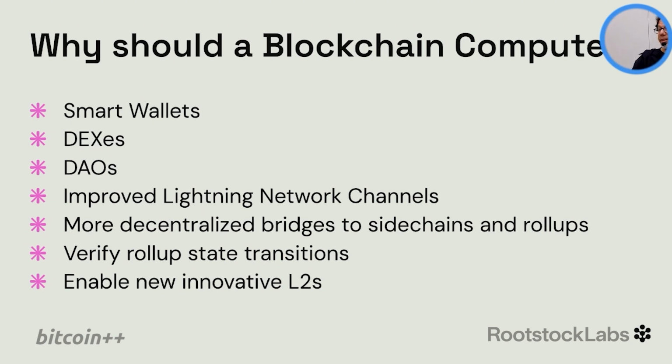You could build more decentralized bridges for sidechains such as Rootstock, or rollups. You can verify the state transition of rollups in Bitcoin, which basically allows users to exit their funds at any time. And maybe you can have a new idea for a new L2 and verify that on Bitcoin.